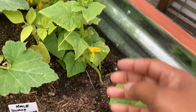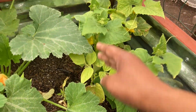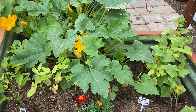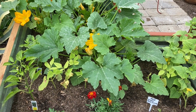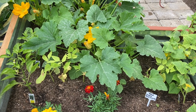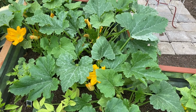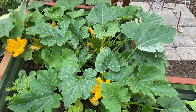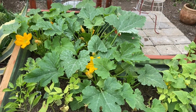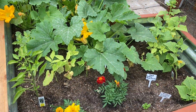The cucumbers over here already have blossoms. I'm still battling with a nitrogen issue in this bed, simply because there's so much organic matter in the bottom of this bed that is breaking down. And when things start to decompose, they also steal nitrogen. So I'm gonna have to up my fertilizing with the fish emulsion in this bed, just to kind of even things out.